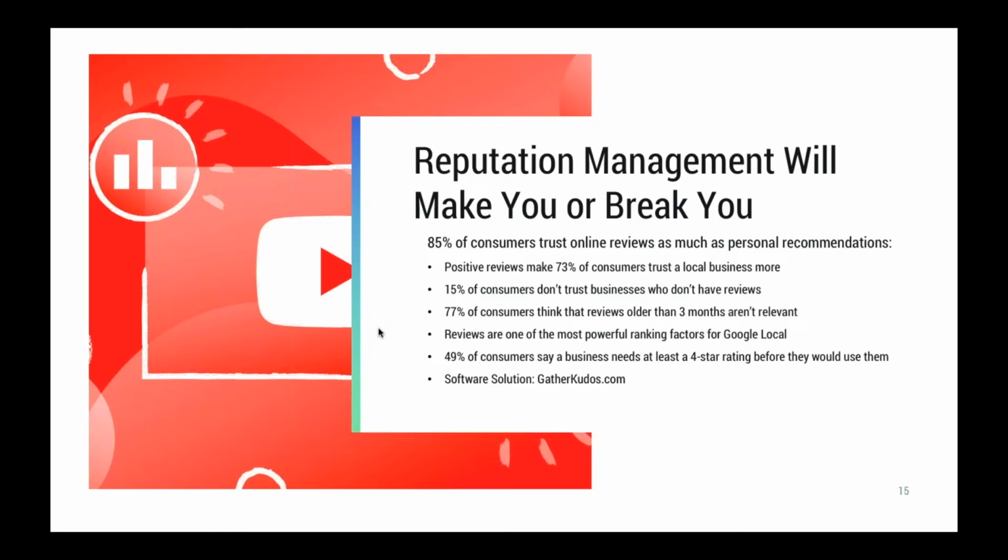So you want to make sure that you're managing your reviews online properly. 15% of consumers don't trust businesses who don't have reviews. So if your strategy has been just to not have any reviews, negative or positive, you're losing at a minimum 15% of the people who might do business with you. 77% of customers think that reviews older than 3 months aren't relevant. They want to know, what do people right now think about your property?